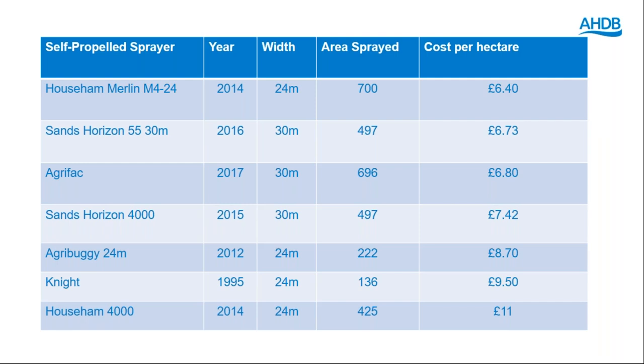There's a few anomalies here, really. The 24 meter Agribuggy, a 2012 build, suffers from not having enough hectares underneath its belt. It's got 222 hectares, and if you were to give it another 100 hectares, that £8.70 would come down to within reasonable amounts. I know that the Agribuggy lives on hillsides, and there's a certain desire to use a self-propelled on hillsides rather than a trailed, and there's a reputation that trailed sprayers tip over.